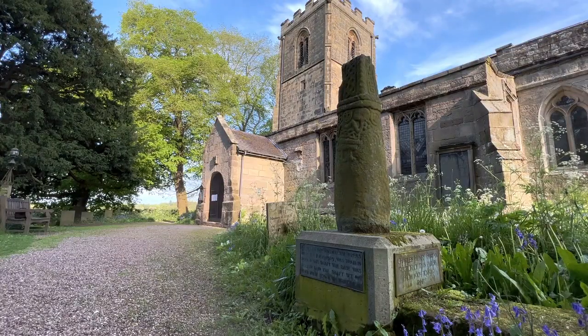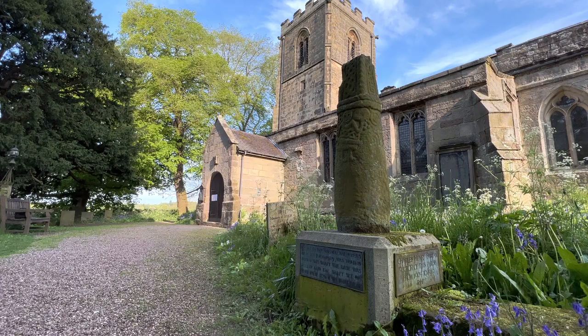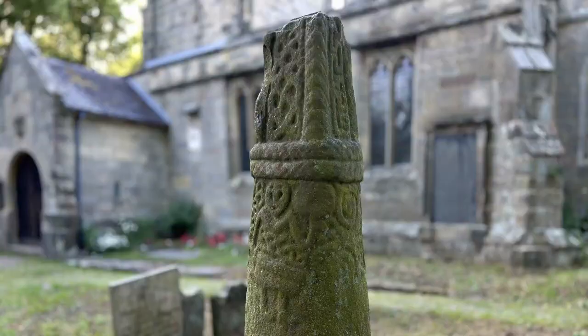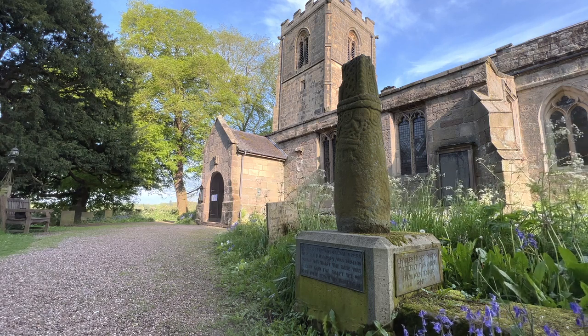At just a few steps, a surprise discovery was found when digging the grave for the late Reverend Fairfax back in 1919. The diggers unearthed a Saxon cross believed to date back to the 10th century Saxon era. The carvings on the stone have some striking similarities to the Repton stone, which depicts a Mercian king from the 8th century. Finding the cross here gives us a hint that the area was a place of worship well before the church was erected.